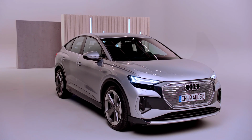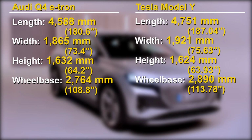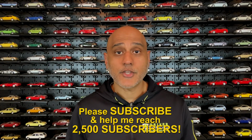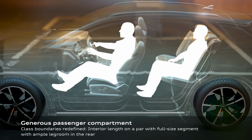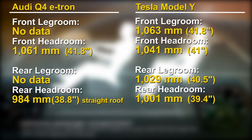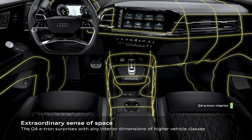If size is important to you, do note that the e-tron is about 6 inches shorter and 2 inches narrower than the Model Y. And do these shorter exterior dimensions have an impact on the interior dimensions? Well, we don't really quite know. Curiously, Audi has not released crucial legroom dimensions, but given that the Audi's wheelbase is shorter than the Model Y, I would expect that the legroom dimensions would be slightly shorter too.